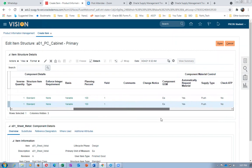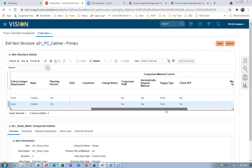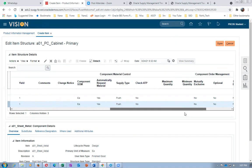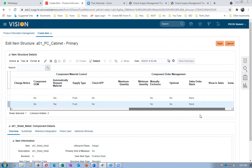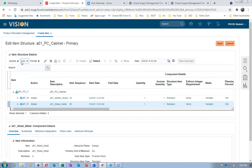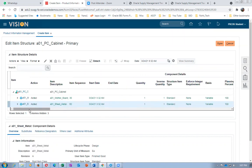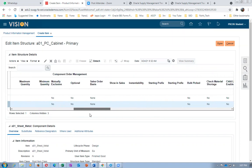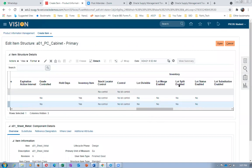So what Abhinandan is saying is that here the supply type is coming, and the supply type will be pushed. That is fine, but the subinventory is not coming. Maybe in another tab region, I think? Maybe on the view. The inventory will not show whether I enable inventory. So I have now enabled inventory. See in the top now. Maybe he's saying that the supply subinventory can also be mentioned somewhere, in the inventory also, lot merge enabled.